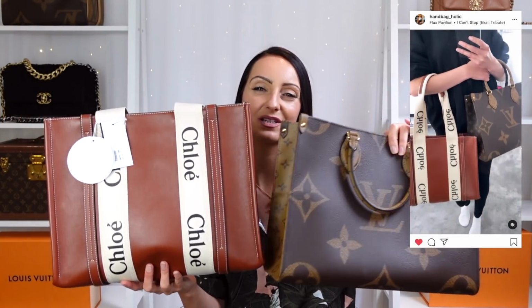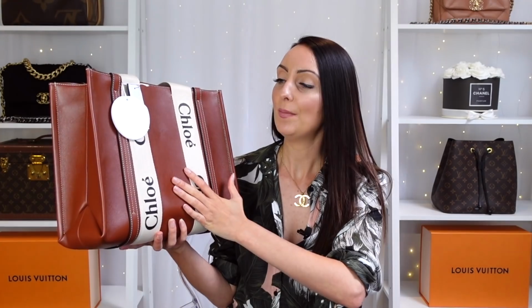I posted on my Instagram, I was like, is this bag too similar to my Louis Vuitton On The Go tote bag? This bag here. Now, I know it's not similar in terms of the way that it looks. They're kind of a similar dark colour, but in terms of the size, they are super, super similar. So I'm trying to be more of a luxury minimalist. Do I really need this?